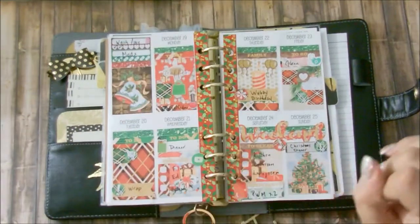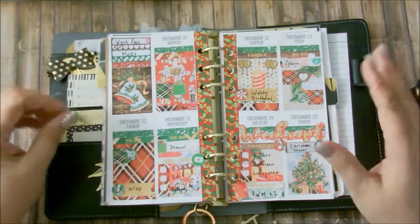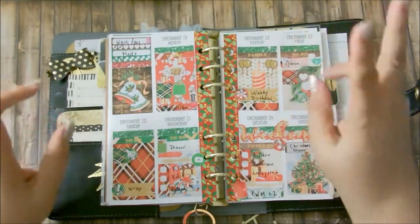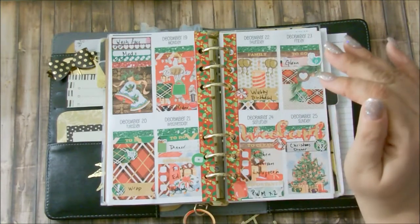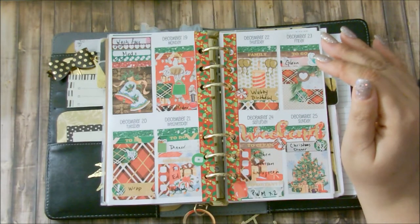This is how she looks back in the planner. I just love how it looks. Very festive, very Christmassy. Wubby's birthday, yes, we call him Wubby, birthday is on the 22nd, which is tomorrow. So that is a whole family event there. And let me see what else that I could explain.